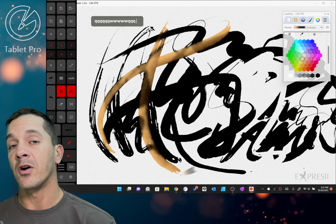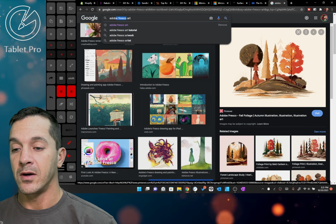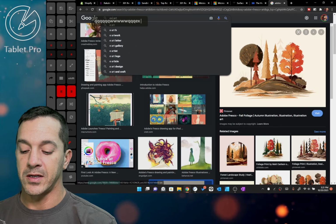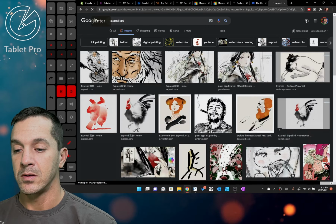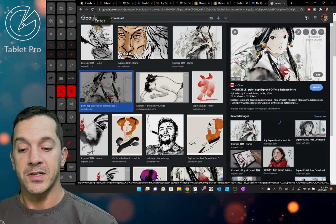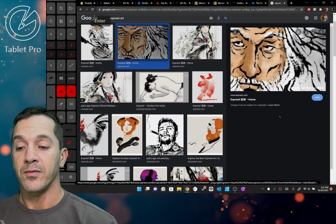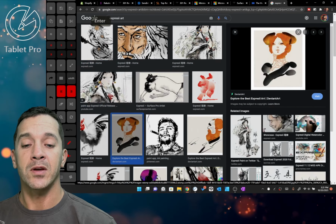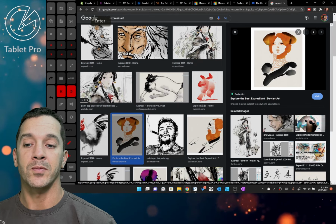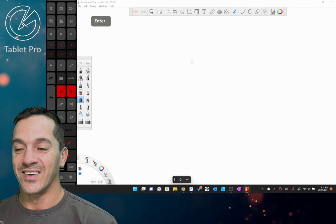Check this one out. This is also in the Microsoft Store. So let's look at Art by Expresii. You can see the style of art here. Really cool. Very unique style of art that you can create with Expresii that would be very difficult to do in most other programs. All right, we have just 2 left, 3 left.